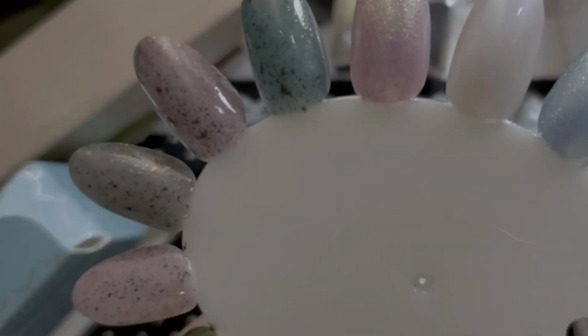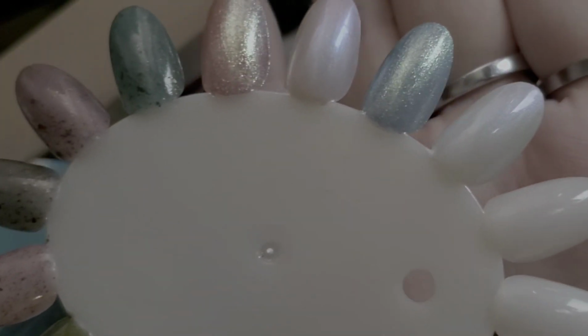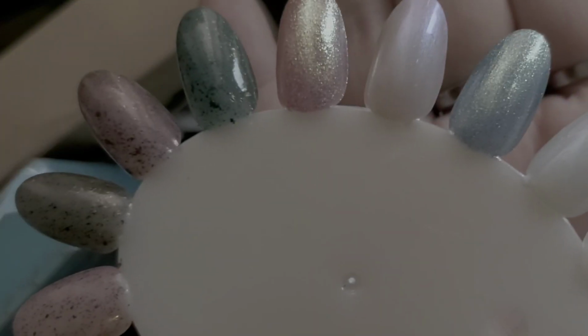So this one has like a very light tint to it too, which is like a blue shimmer, which again has like a little bit of a shifting color to it, but still very pretty, dainty.